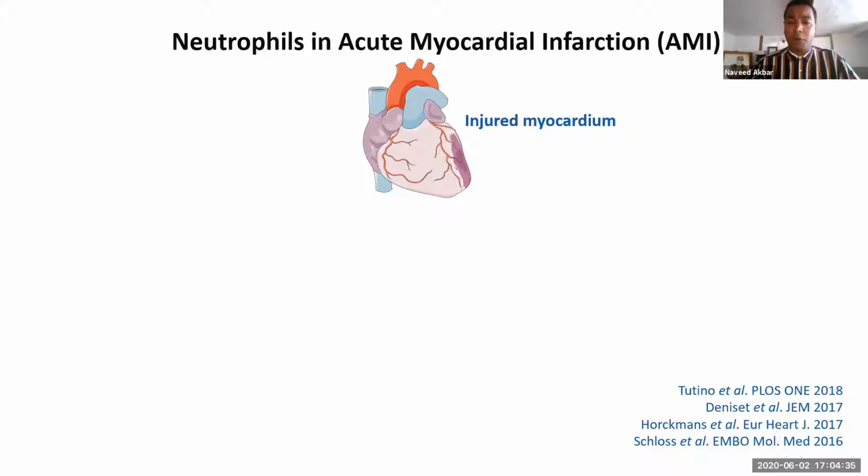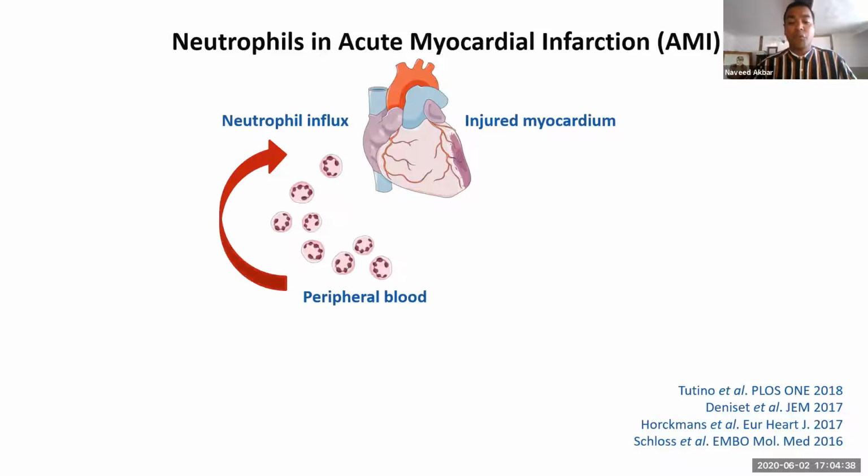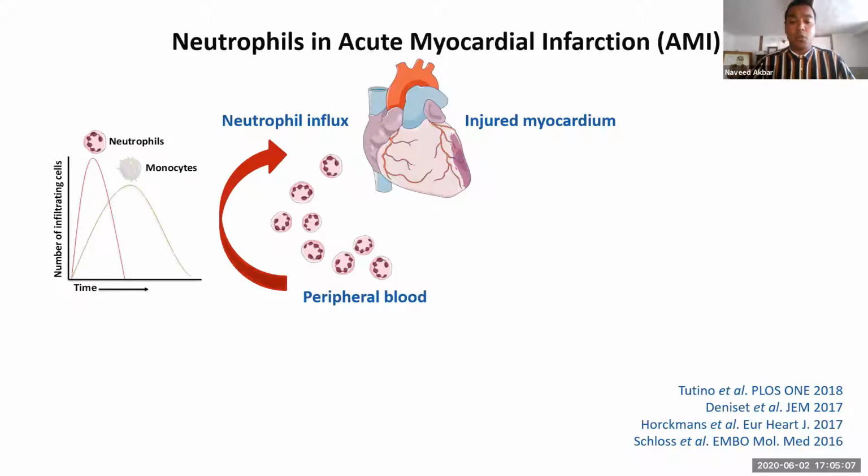In the immediate hours following myocardial infarction, you get a robust immune response, which results in elevated blood neutrophils, which are present as the patient arrives at the hospital. So it's very, very quick. After a heart attack, a substantial number of neutrophils will infiltrate the injured heart in the immediate hours. Here, they will activate, they will degranulate, and they will prime the inflammatory environment for the subsequent arrival of monocytes, which are well studied in the setting of heart injury and repair.